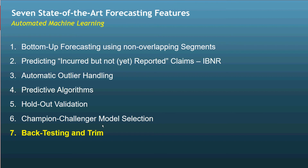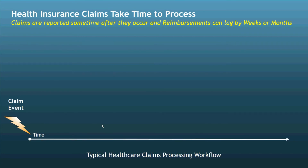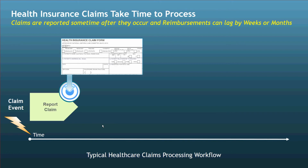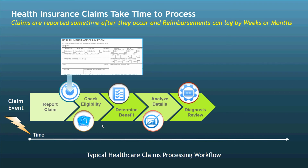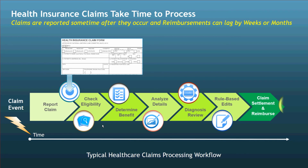When you think about the life cycle of an insurance claim, they do take time to process. Imagine if I walk out of the building today and break my leg by slipping on something. There will be some time before I'm able to report that claim. Then my insurance company will check my eligibility, they're going to determine the benefits I'm entitled to, they'll analyze the details of the claim, they'll review the diagnoses from my doctor, they'll run rules and make edits, and eventually they're going to settle the claim and pay out the reimbursements. But all of this stuff takes time.